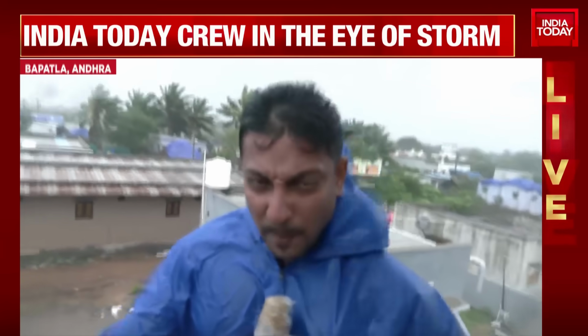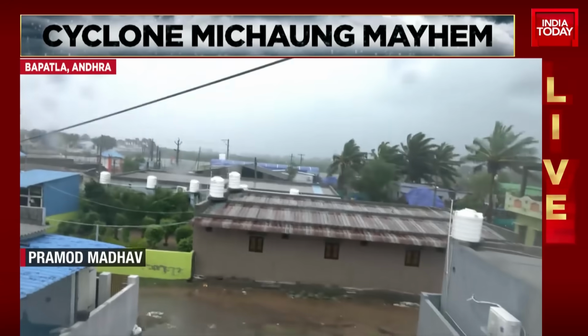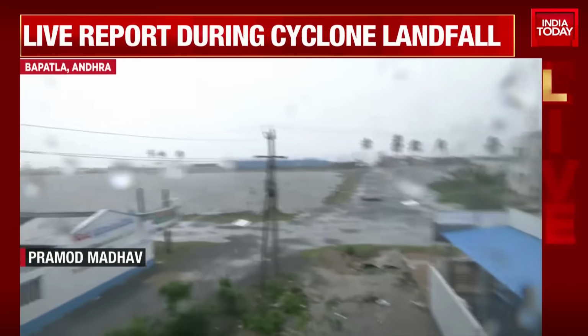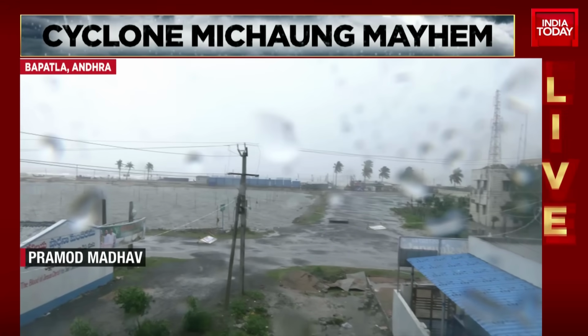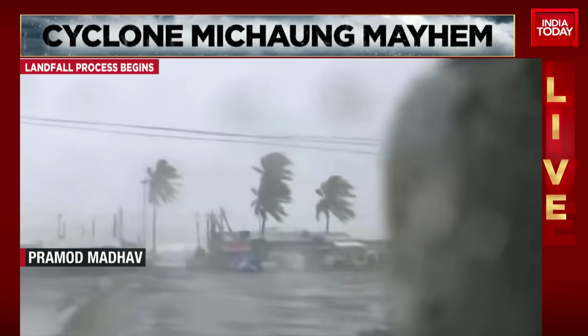Not just Baptla, for this entire 8 districts facing the cyclone from Nellore, Tirupati to Machilipatnam, the Andhra government has stated that necessary measures have been taken. The first and foremost is to move the people from vulnerable zones, and we are also in one such vulnerable zone, where we can show the intensity. The speed of the wind is increasing every minute, and this shows that the outer band is also bringing a lot of wind to the spot.